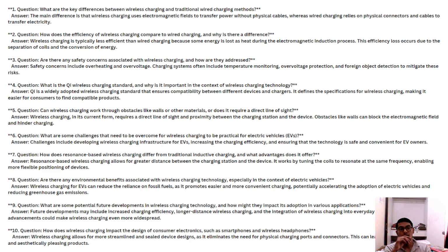How does the efficiency of wireless charging compare to wired charging, and why is it different? Wireless charging is typically less efficient than wired charging because some energy is lost during the electromagnetic induction process. The efficiency losses occur due to the separation of the coils and the conversion of energy. What are the safety concerns associated with wireless charging, and how are they addressed? Safety concerns include overheating and overvoltage. Charging systems often include temperature monitoring, overvoltage protection, and foreign object detection to mitigate these risks.